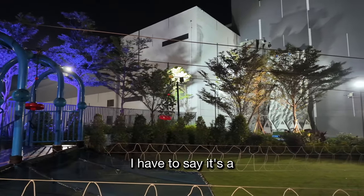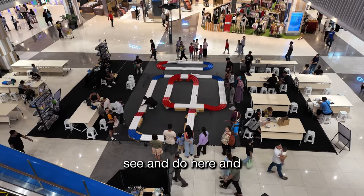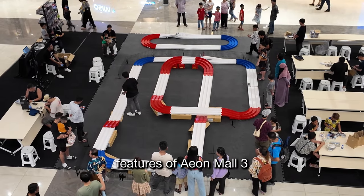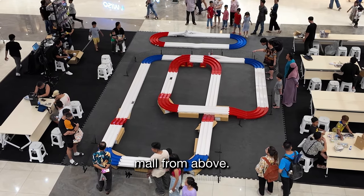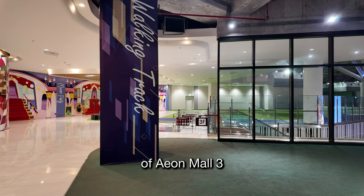I have to say, it's a bit of a marathon, but it's also a lot of fun. There's so much to see and do here, and the variety keeps things interesting. One of the coolest features of AEON Mall 3 is the sky bridge. It has a glass floor that offers a thrilling view of the mall from above. Let's check it out. There's a walking track inside of AEON Mall number 3.